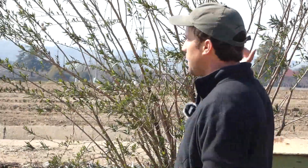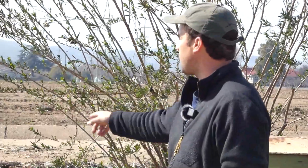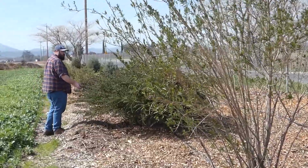It wraps around this whole side of the property: a row of trees, and then a row of shrubs. There were some forbs interplanted. They unfortunately died on this section. Other sections, they're established well.